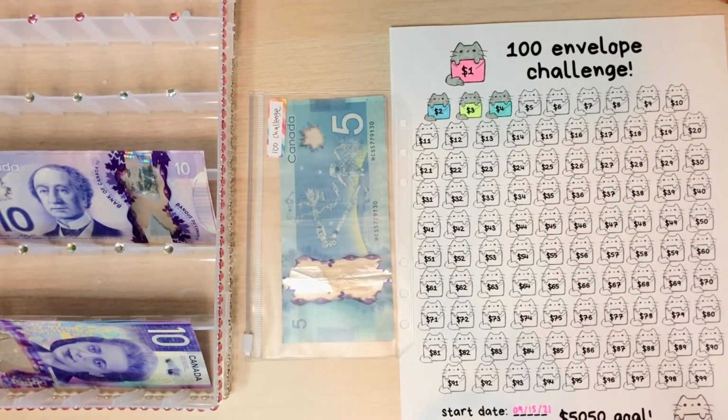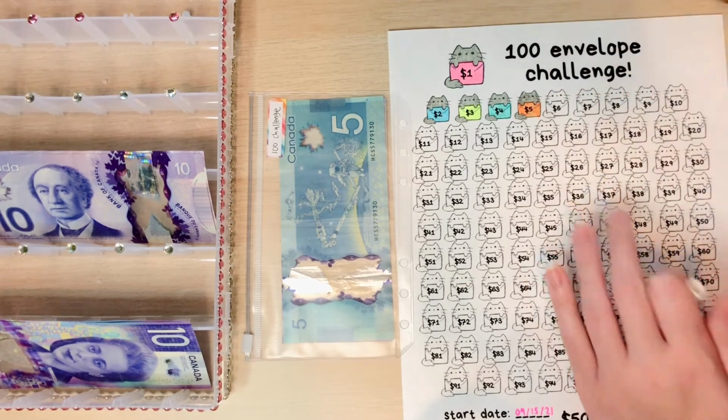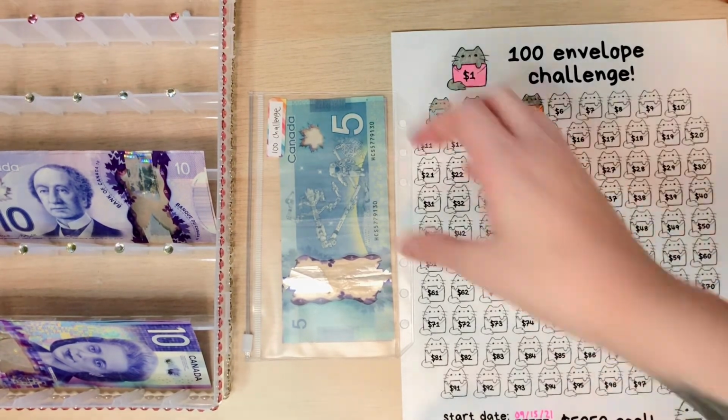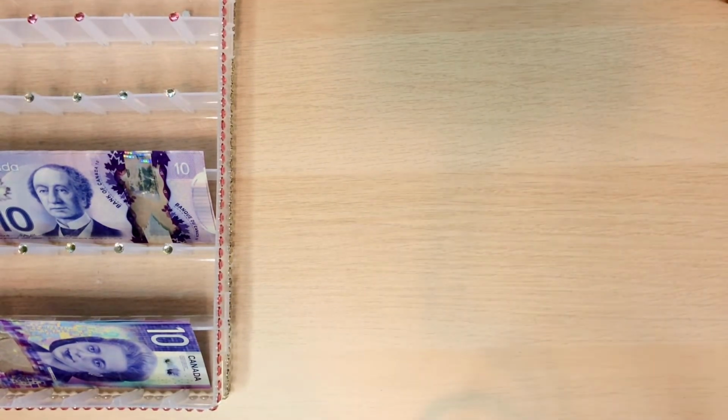So we can go ahead and color in the kitty. This is really difficult to color like this. So that is that for the envelope challenge.